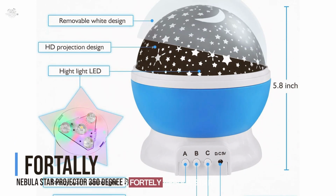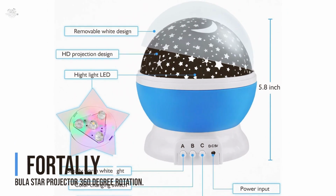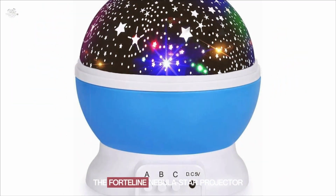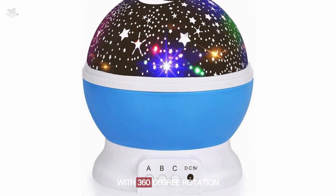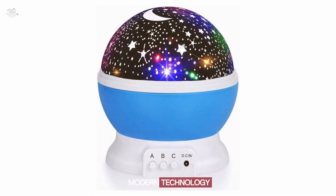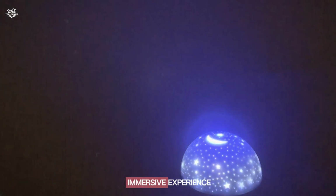Six, Fortaleigh Nebula Star Projector 360 degree rotation. The Fortaleigh Nebula Star Projector with 360 degree rotation is a marvel of modern technology, designed to bring the night sky into your home with a dynamic and immersive experience.